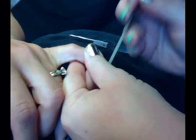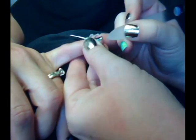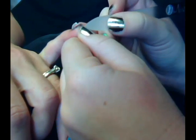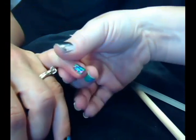A lot of times it is the corners that makes it pull up, so really focus on that area. Cleaning this up here, making sure there's no little pieces there. Okay, perfect. So I'm going to reinforce it one more time. All you're doing is making it shrink wrap more and more every time you heat it up and put pressure down on it.